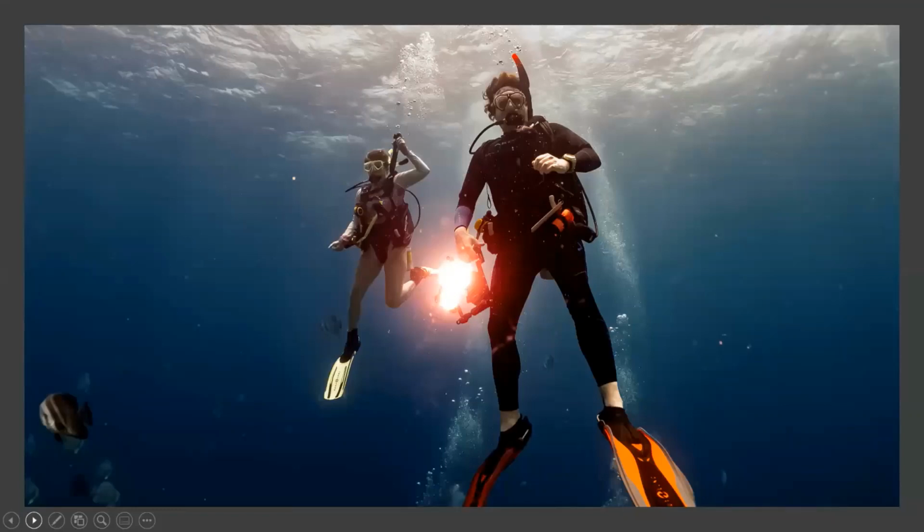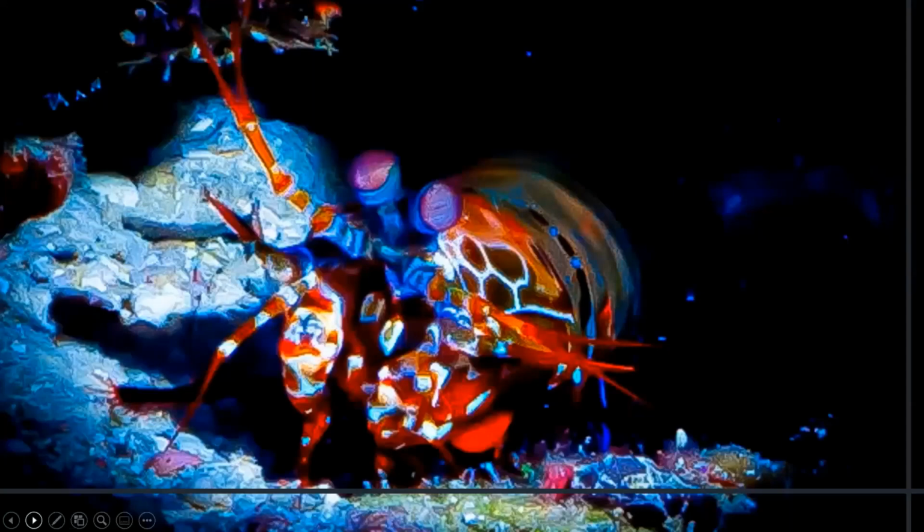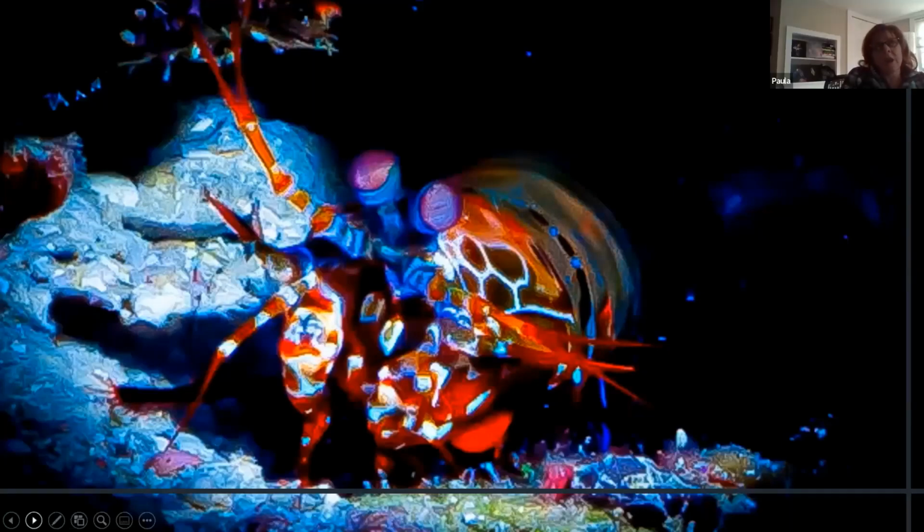Sorry, were you saying that you were chasing the triggerfish? No, in Bonaire I try to chase them to get a photo, and I can't even get a tail. They run for me all the time. In Maldives, they just pose.